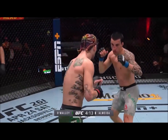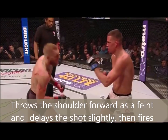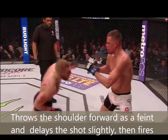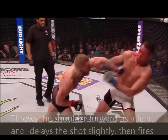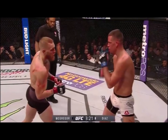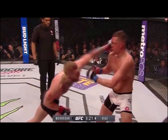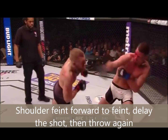I'll give you an example of a feint style that's a little bit more convincing to the opponent. So in this example, Conor is going to throw his shoulder as a feint. Now Nate is going to preemptively react, but Conor follows through with his shot to throw him off guard. Now this shot is a little bit more convincing because the core of Conor's body is moving. This makes the feint much more convincing and threatening because a lot of his body is acting in motion.